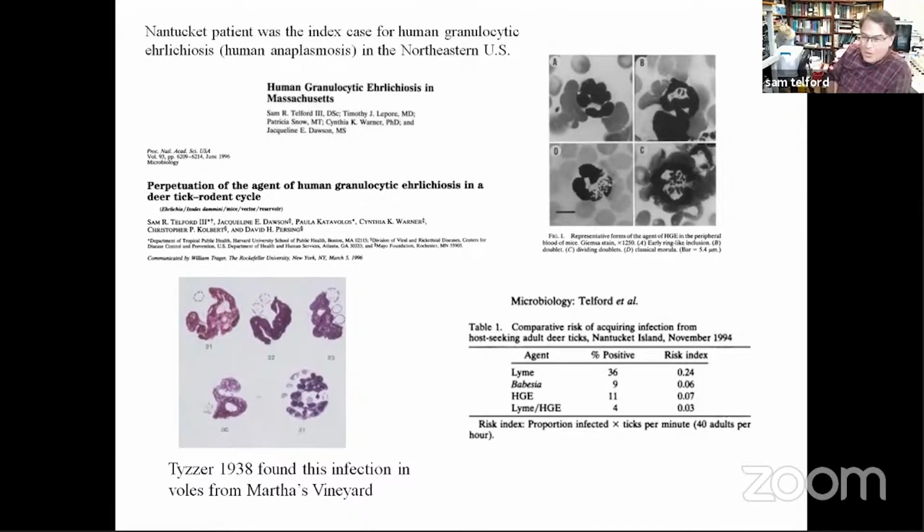He was looking at infection of voles on Martha's Vineyard, came up with this new infection in white cells, but then parenthetically in the text he says, oh, and I see Babesia too. And so Babesia is not young, it's not recently introduced. We know it was there in Martha's Vineyard voles in 1937, 1938.